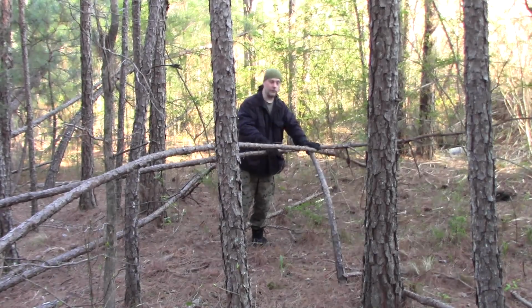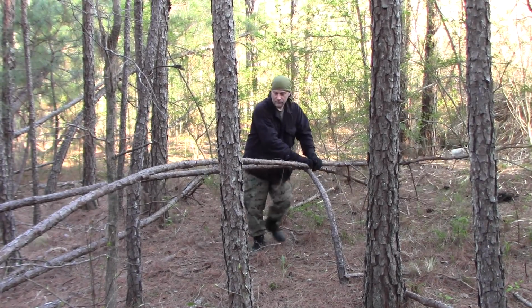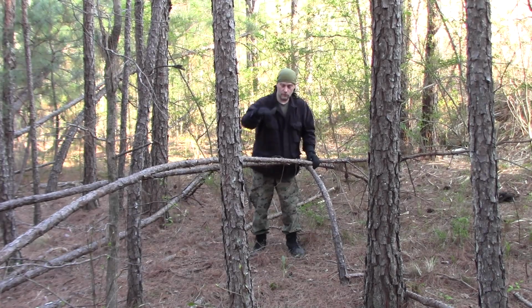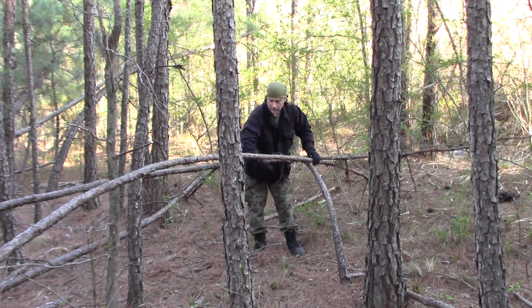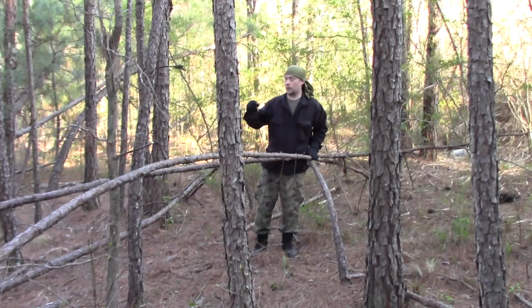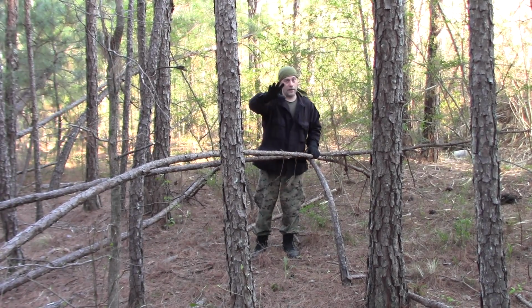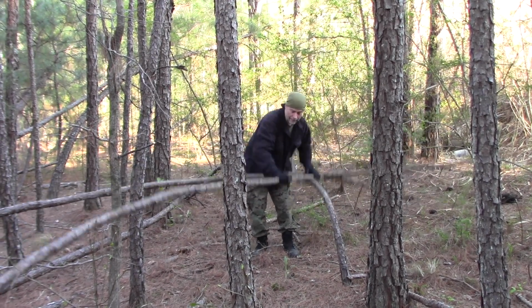Yeah, right here at this intersection, you could take these three right here, and then you could tie these things up. And see, then what you can do is put your bivy sack or your tent underneath here. And then if you wanted to, you've got other trees. You can even put a rope barrier above this. So if anything made it through the rope barrier, it would land on this stuff.